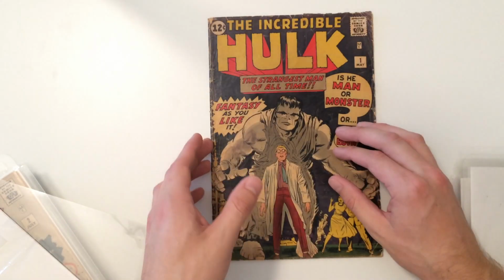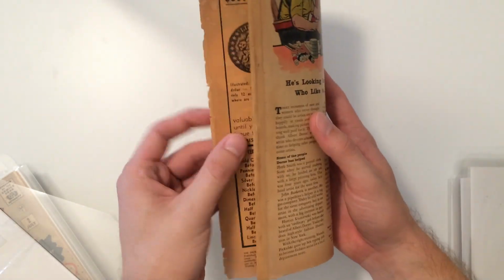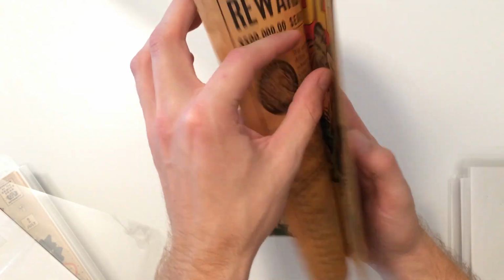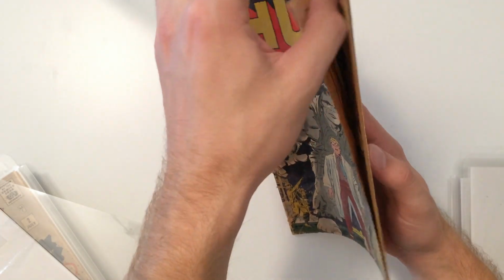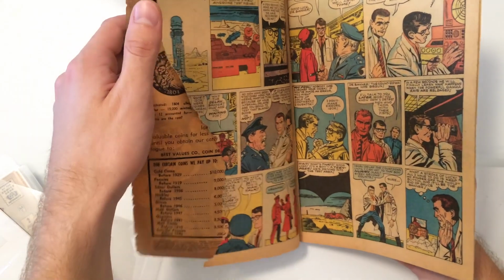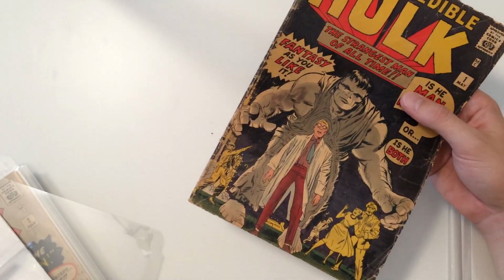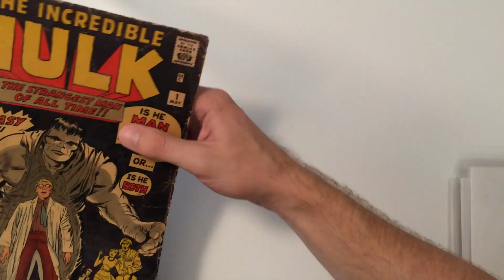I think it's better than a poor, although the story is slightly affected. But I want to call it a 1.0 myself. We'll see what happens when it's graded. But I was pretty happy to pick that up.